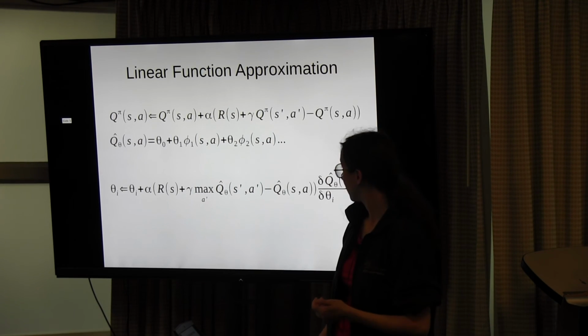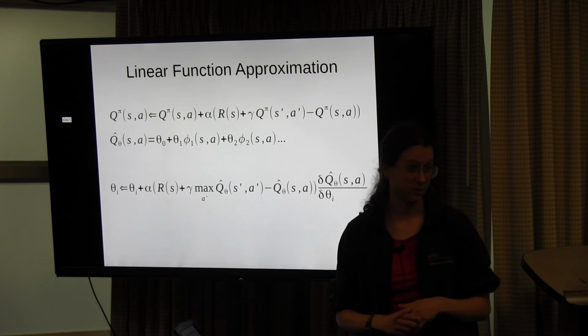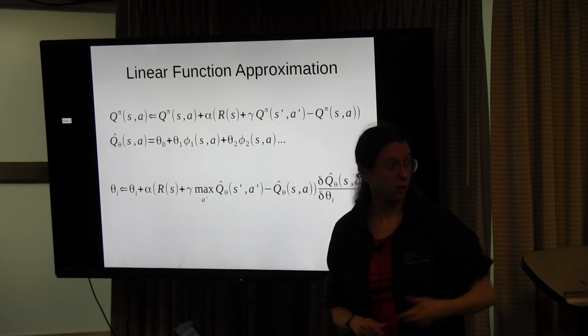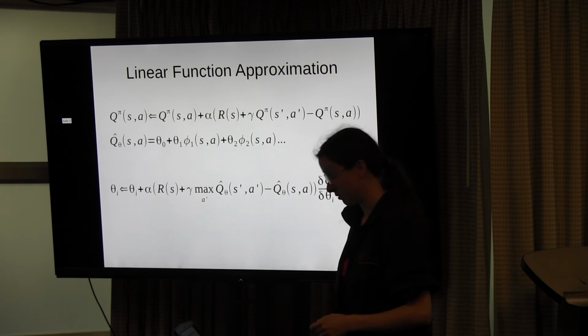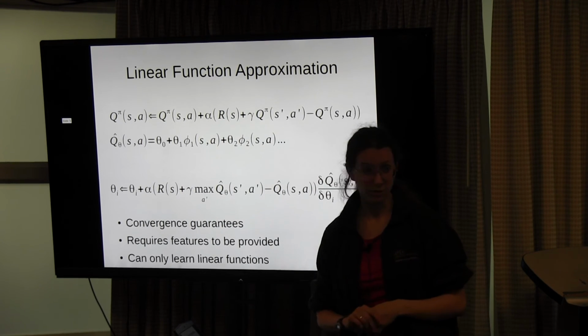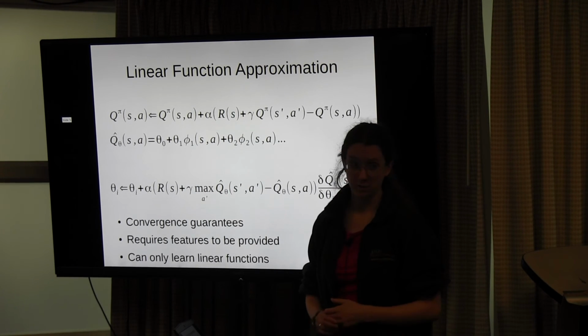So people do this with linear function approximation. We talked about this before in class. This is just the math of this. Linear function approximation for Q learning. We could also have done it with a logistic regressor too. It's nice because there are convergence guarantees. It's bad because we have to give it features, and it can only learn linear functions.